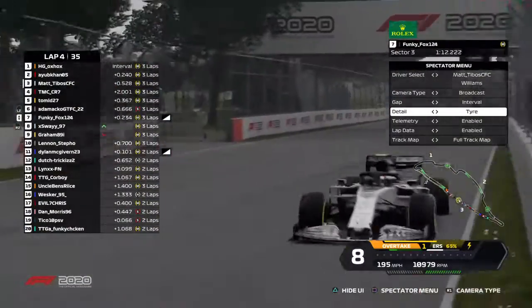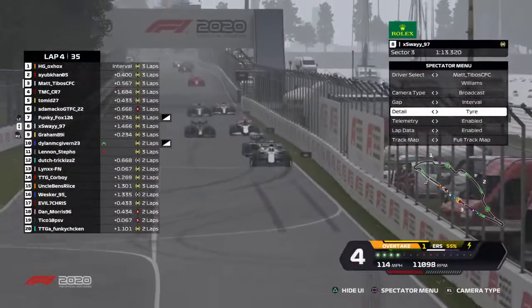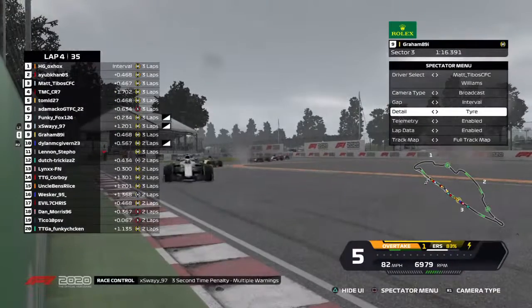Sway making a move on Graham, so Sway's getting the moves done. He's now up to 8th. In the background, Dylan making a move on Lennon as well. Oh, Sway's picked up a penalty.